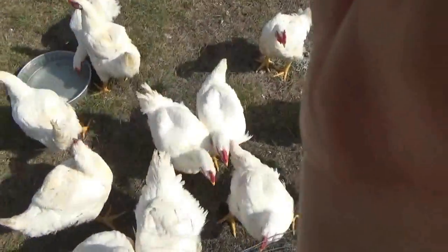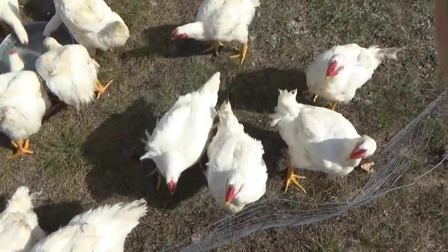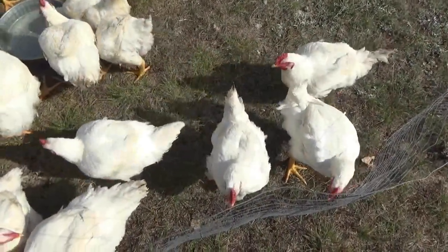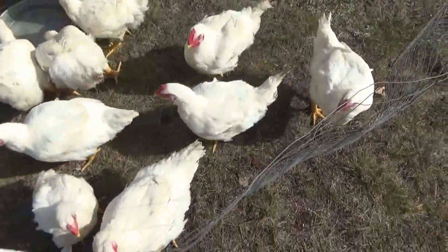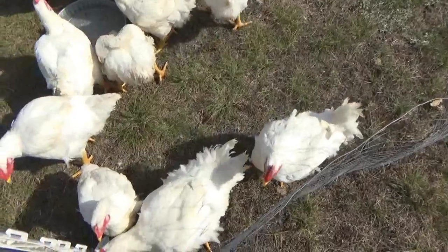I'm trying to block the wind from my camera. They're really filled out and feathered out. They're beautiful now. So, late season birds, I think, is the way to go. And they're strong and healthy.